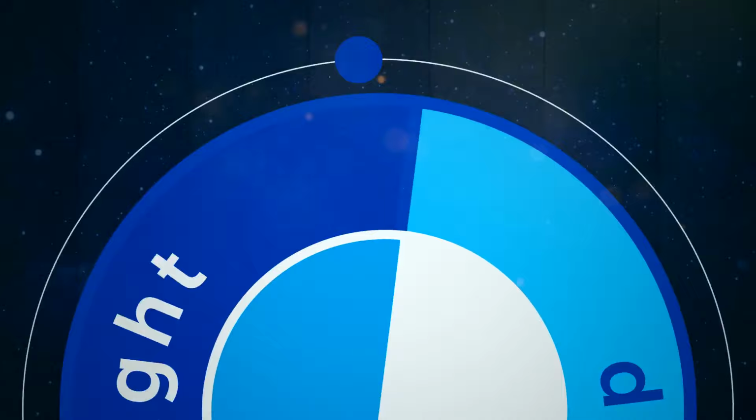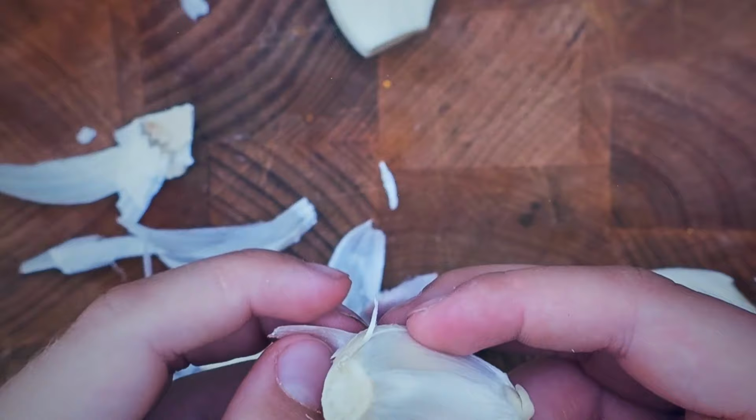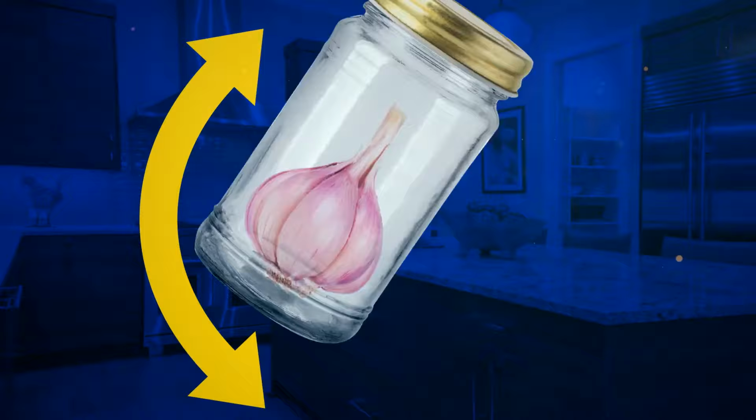Peeling garlic is probably one of the most smelly and annoying jobs of cooking. The peel sticks to everything, and your hands will smell like garlic forever. Well, simply pop the cloves into a microwave for 10 seconds, and they'll squeeze right out of their paper shells. Or grab a jar, place the cloves inside, and give it a good shake. The peel will come right off.